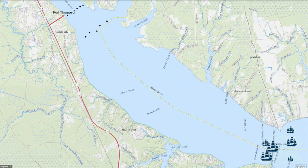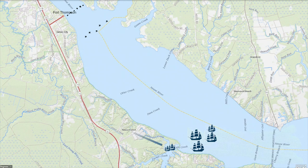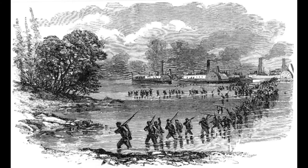Because of local spies and Union sympathizers, Burnside had a general idea of the Confederate defenses in the area. Because of this, he decided to unload the three infantry brigades at Slocum's Creek and march the final 9 miles on foot to meet the Confederate forces. The Union naval forces would continue up the Neuse River to attempt to navigate the obstacles that had been set up in the river to slow their advance.